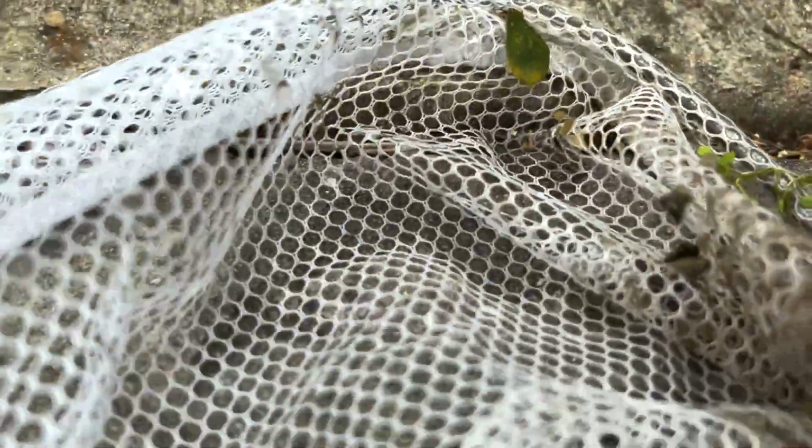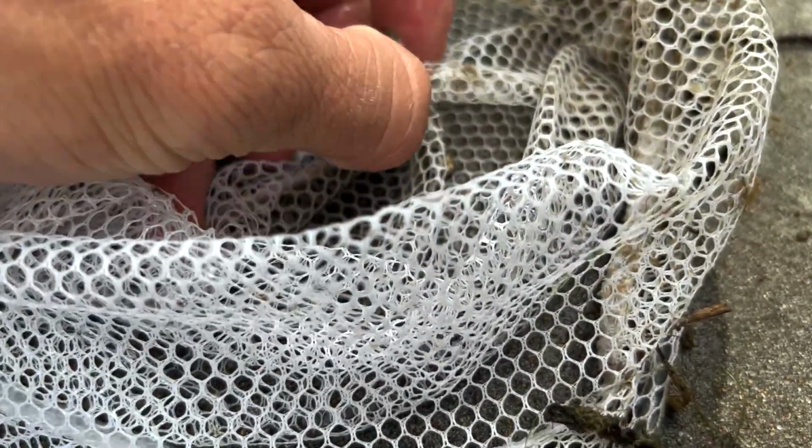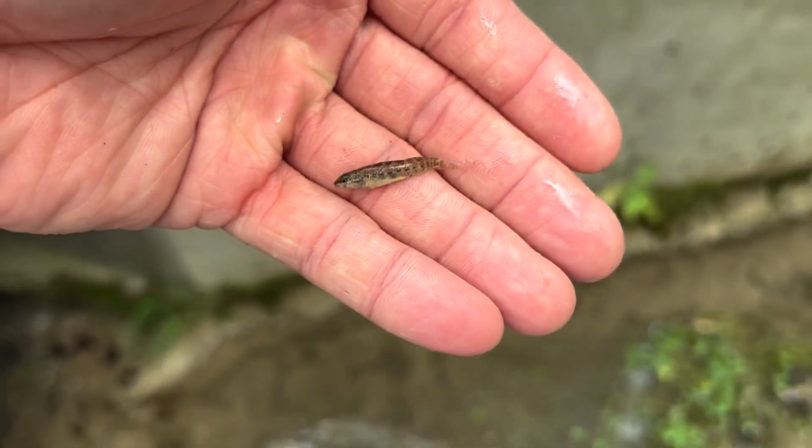What's this? I have found it. Look, right there. Did you see that? That is the fish I'm targeting, and I've caught it. Let's see what we've caught. This is a really cool fish. This is one of my favorite native U.S. fishes. This is a juvenile female orange throat darter.